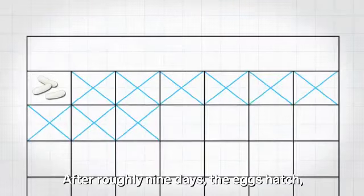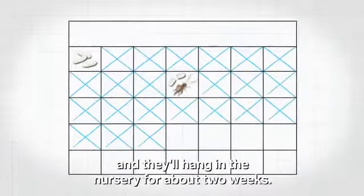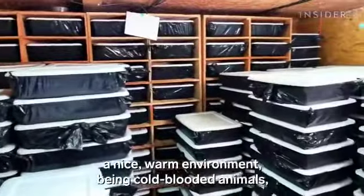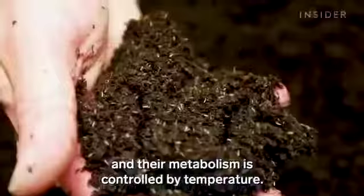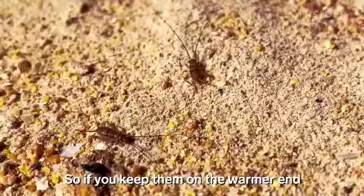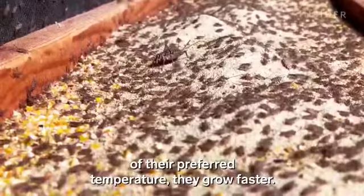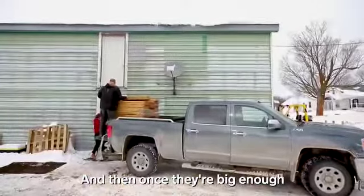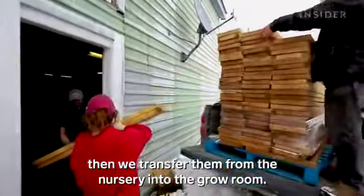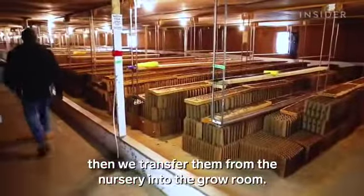After roughly 9 days, the eggs hatch and they'll hang in the nursery for about 2 weeks. Crickets definitely require a nice warm environment. Being cold-blooded animals, their metabolism's controlled by temperature. So if you keep them on the warmer end of their preferred temperature, they grow faster. And then once they're big enough and ready to handle life in the big grow room, then we transfer them from the nursery into the grow room.